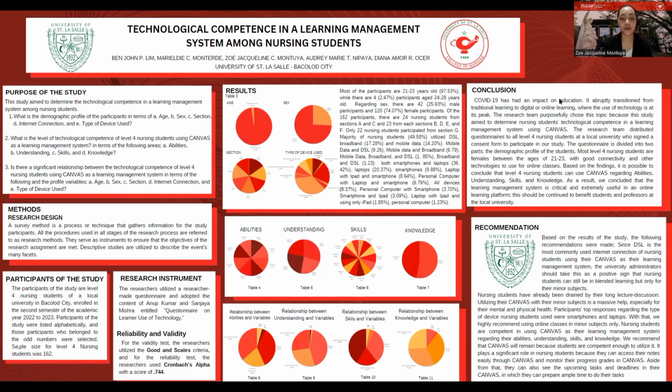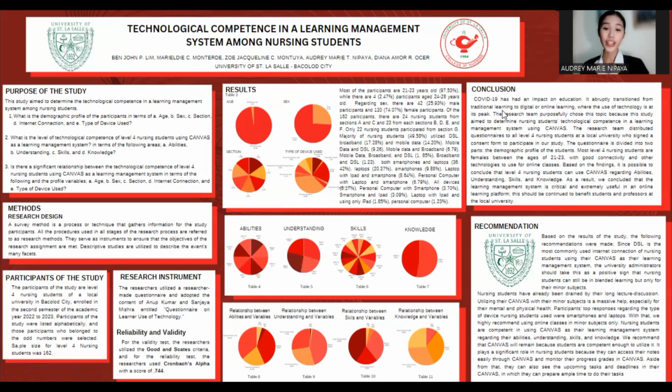And lastly, is there a significant relationship between the technological competence of level 4 nursing students using Canvas as a learning management system in terms of the following and the profile variables: age, sex, section, internet connection, and type of device used? For the significance of the study, these study's findings will benefit first the university administrators.